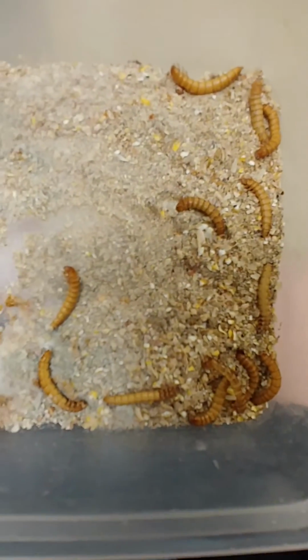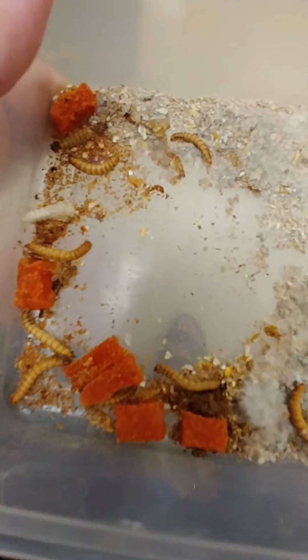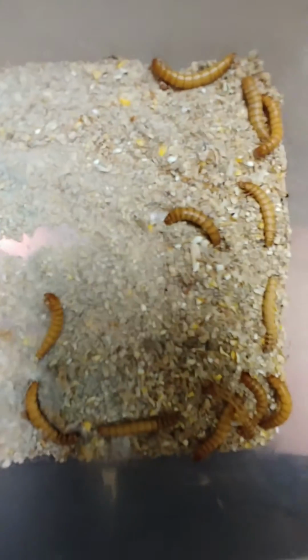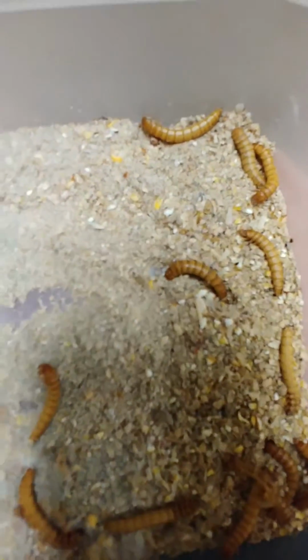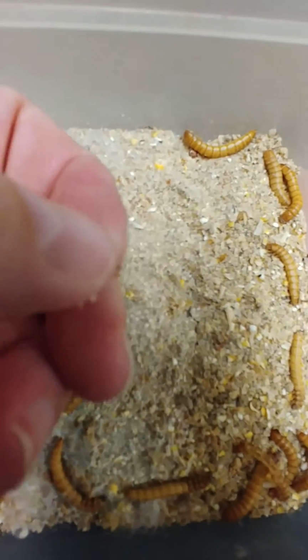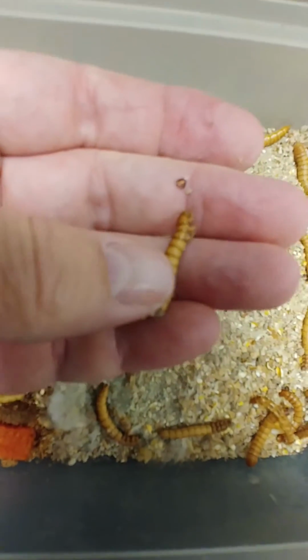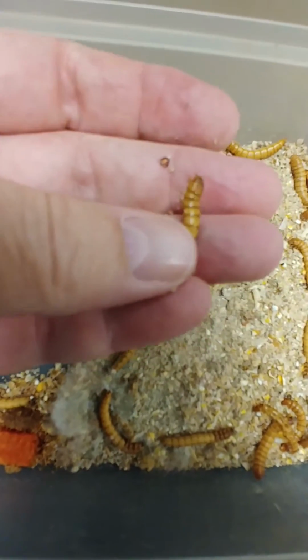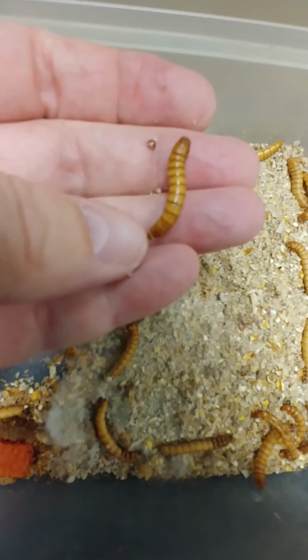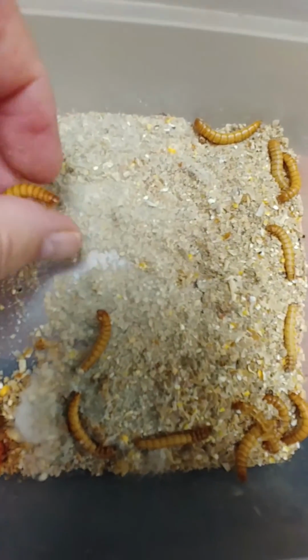We use them, the kids raise them. We use them for studying about life cycles. When they're really dark like this, they're getting ready to molt. You can see they're not really a worm. They've got little legs in the front. They breathe through their sides.